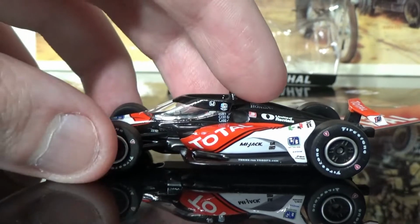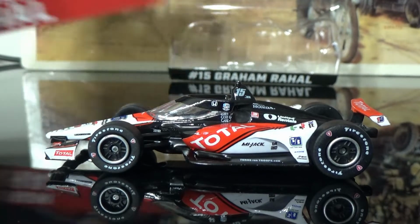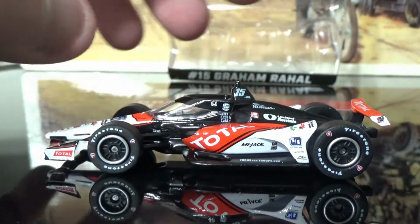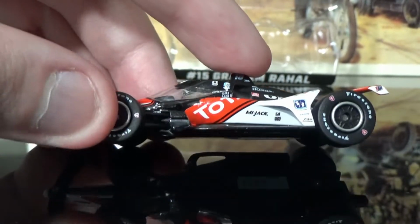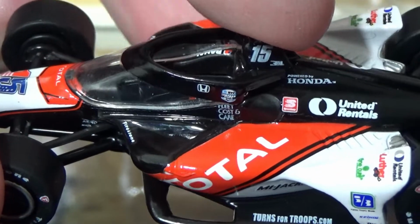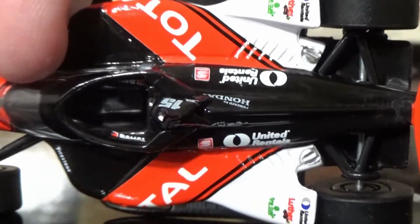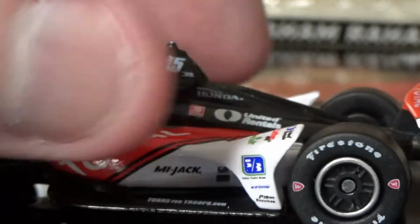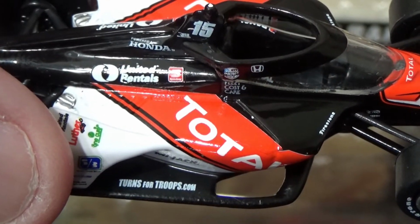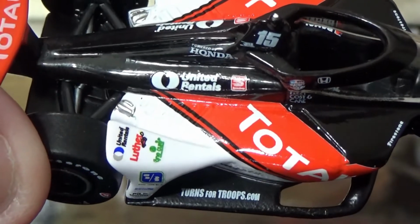But anyways, really this livery is just awesome. What really is cool about it is that you got this thick red stripe coming right from the tub, or right from the air box, and it comes right around the side pods, and it literally wraps around the car. It does not go to the engine cover, of course, because the engine cover is all colored black. Then you got the black stripes surrounding the red stripe where the Total logo is. Then the rest of the car is mainly colored white.